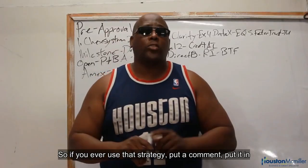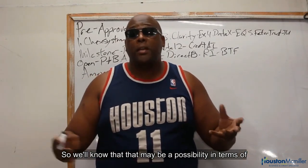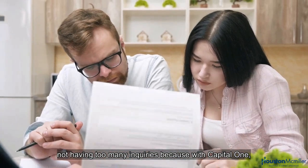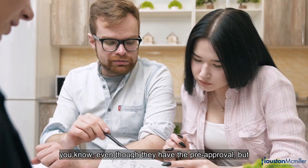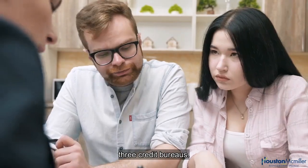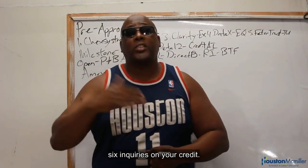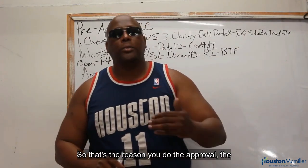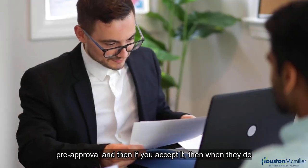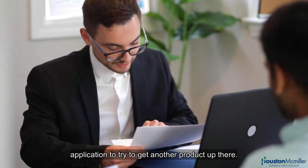So if you ever use that strategy, put it in the comments or the notes, so we'll know that may be a possibility in terms of not having too many inquiries, because with Capital One, even though they have the pre-approval, once they do the full approval, they're going to pull from all three credit bureaus. That's what you don't want, them pulling from all three credit bureaus and putting 6 inquiries on your credit. So that's the reason you do the pre-approval, and then if you accept it, when they do the approval you're able to use that same application to try to get another product up there.